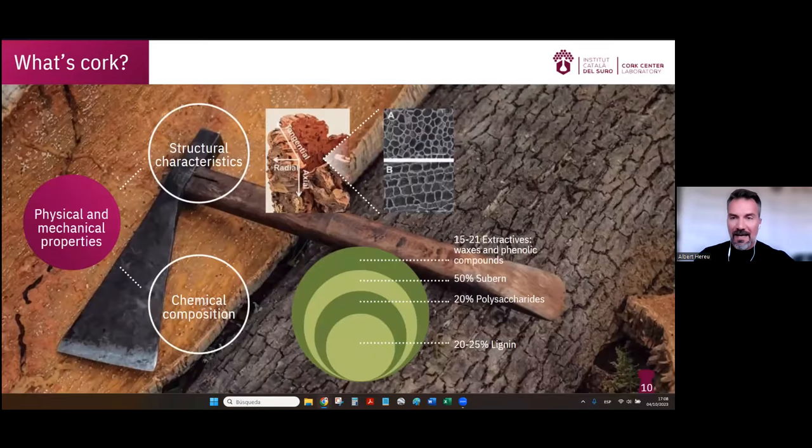In this slide, we simply reinforce the idea that cork has an internal structure and a very particular chemical composition. It is what gives it the properties of sealing, liquid tightness, thermal and acoustic insulation, as well as what is related to oxygen transfer, a subject that we will see later on. Here, you can see the honeycomb structure, so characteristic of the cork.